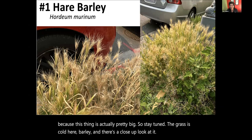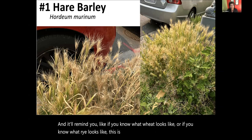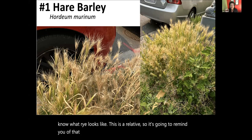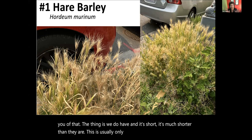And it'll remind you, if you know what wheat looks like, or if you know what rye looks like, this is a relative. So it's going to remind you of that. It's much shorter than they are. This is usually only like a foot tall. It can get a little taller.